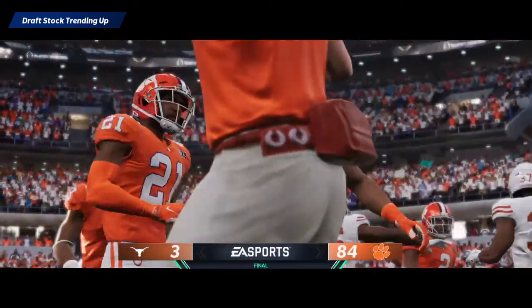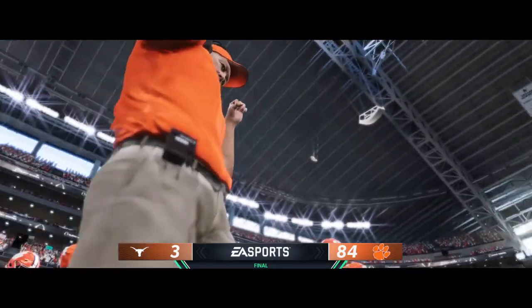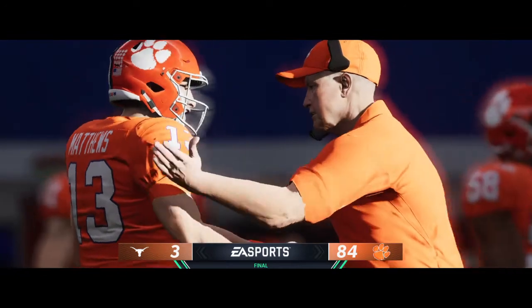Well, what a great start to the season here in the College Football Kickoff Classic. And for the junior quarterback, a first start and a first win, and a very big win at that.